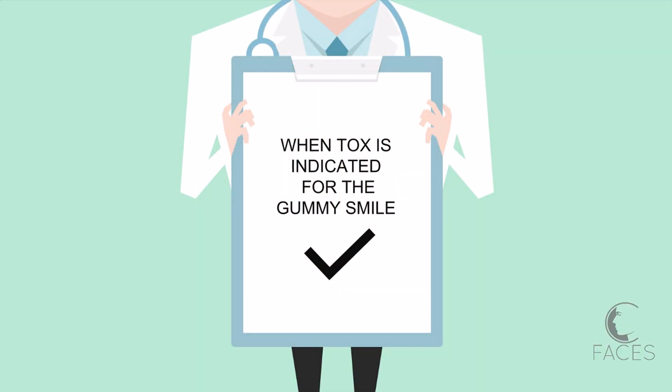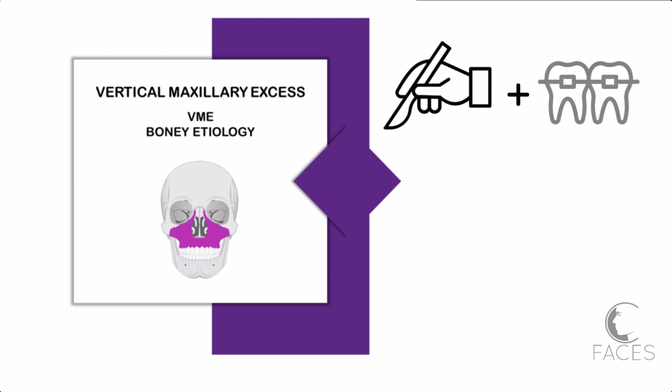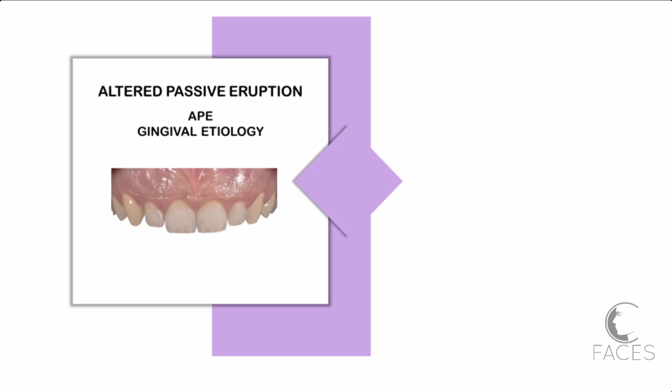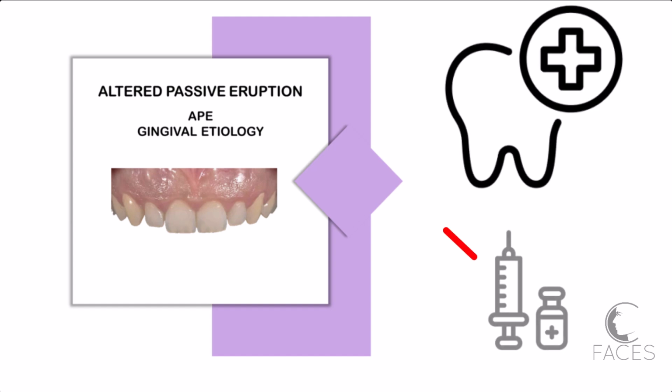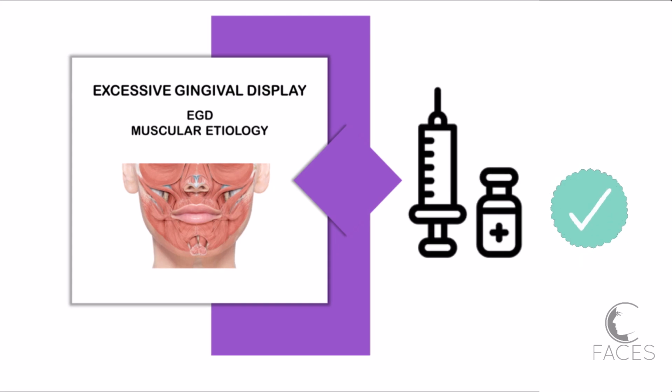So to bring this all together, vertical maxillary excess, or VME, is a bony issue best treated with surgery, although tox can sometimes help soften the aesthetic impact. Altered passive eruption, or APE, is a gum level problem which needs a dental referral. Tox is not the solution. Excessive gingival display, or EGD, is a muscular issue that responds really well to tox for aesthetic correction.